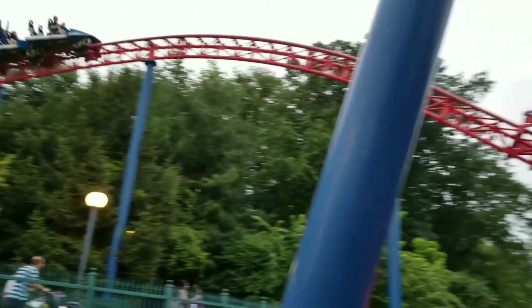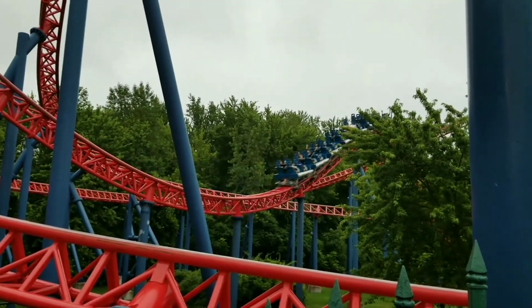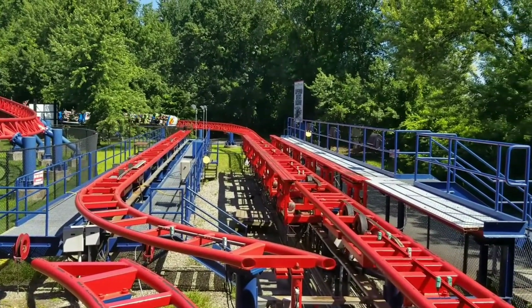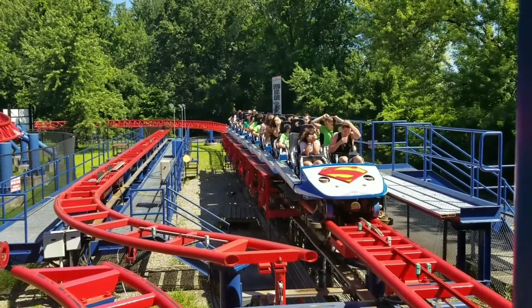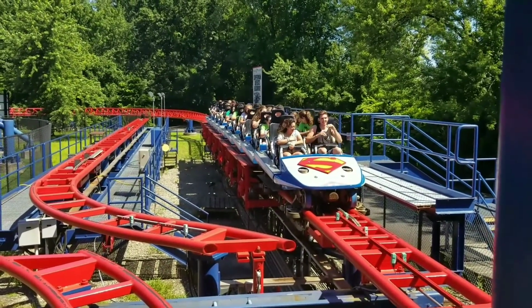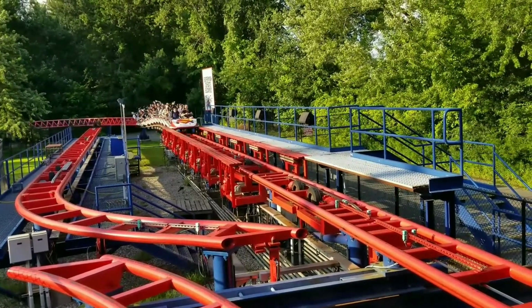One thing I would like to point out is this ride makes fantastic night rides. Out of all my night rides on Superman, all of the night rides I've had are just so intense. The best ride I've ever had on Superman was actually at night, which was September 2nd, 2017. I was in the blue train, and I was in the front row as well.